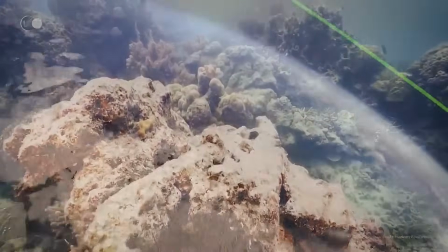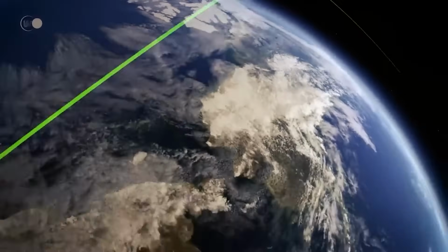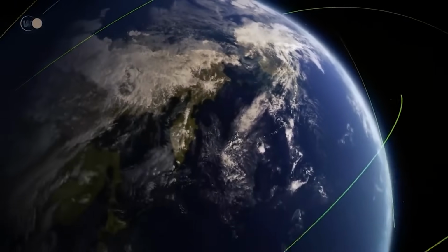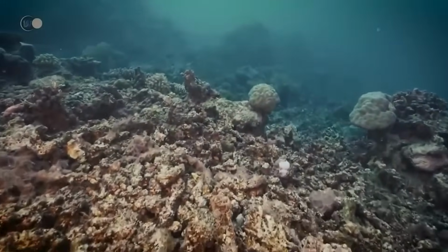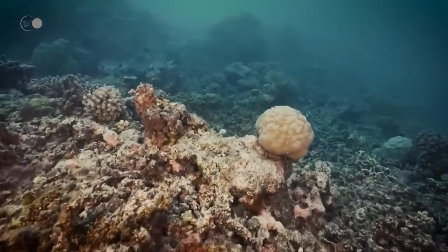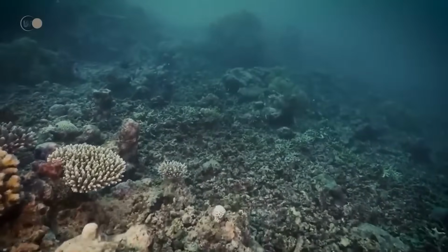Soon this phenomenon spreads to the four corners of the globe, with corals succumbing to starvation. More and more animal species run out of food, and the reefs die out week after week. In the months that follow, the weakest animals are the first to disappear.